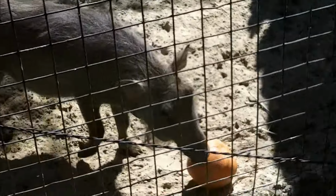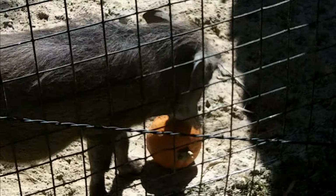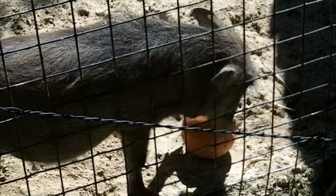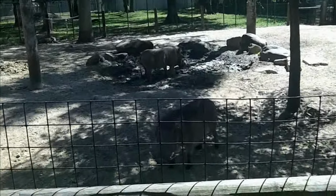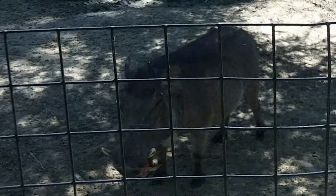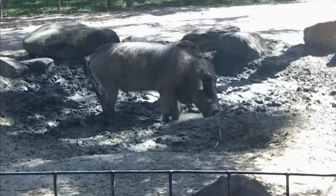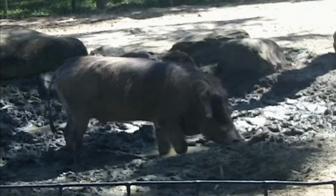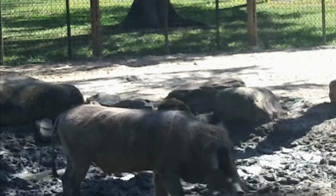So here we have the warthogs playing with the pumpkin. This one looks like a young one. There's another big guy right here. Basically what Pumbaa was based off of. There's one playing in the mud. Oh, that one has huge tusks, look at that.